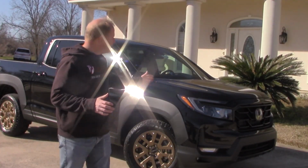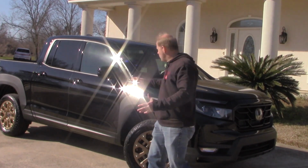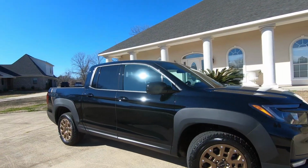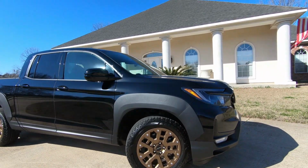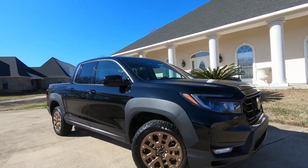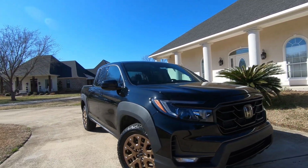Now, as far as the front end goes, you're going to see a more rugged look. It's really meant to be more square than it used to be, kind of more of a boxy look, so to speak, the best way I know to describe it, to give the truck a more aggressive stance.